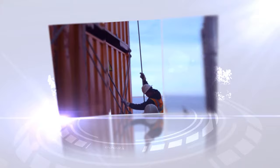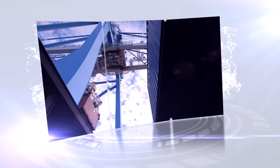Lashers have one of the most hazardous jobs on the waterfront. They often work from heights and in tight spaces while wielding heavy and cumbersome lashing rods, all while keeping track of containers being loaded or discharged nearby. In this job, a distraction or mishap could result in serious injury, or it could be fatal.